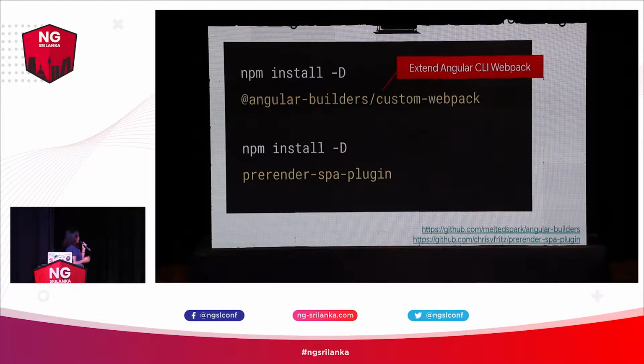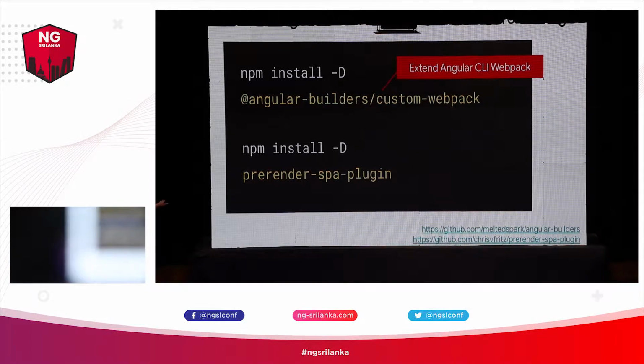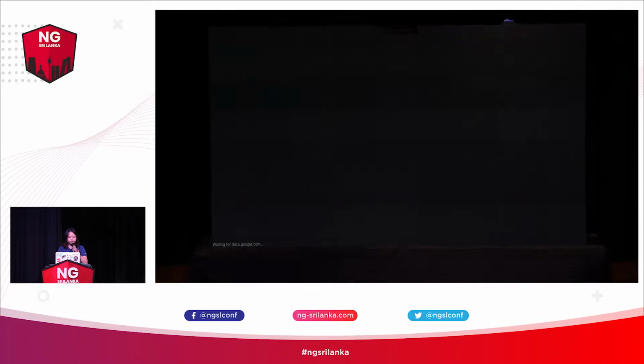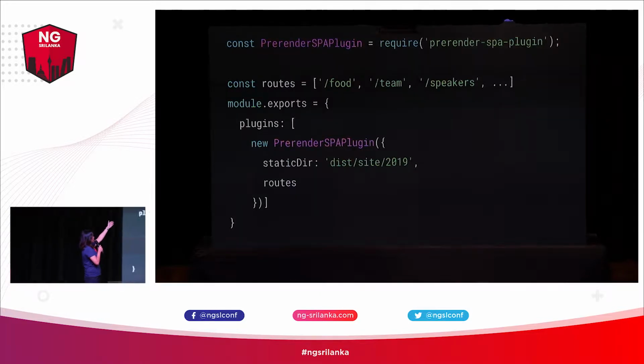So once you extend that, you can use some general Webpack plugins that are available. In this case, I'm using the prerender-spa-plugin, which is available online on NPM. So you can install that. Okay, then you need to create a file and name it any name. In this case, I name it extra-webpack.config.js because it's an extra configuration for me.